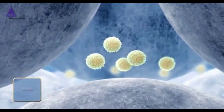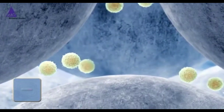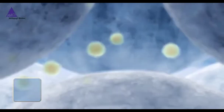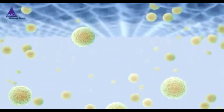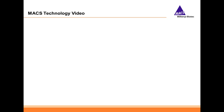through the column. Note that the cells are being held in suspension and are not pressed up against the steel ball matrix. Once the column is removed from the separator, the paramagnetic microbeads no longer have the attraction to the steel ball matrix, and your purified TILs flow freely out of the column and into what undoubtedly will be a wildly successful experiment. So that video showed you the basic principle of MAX technology.